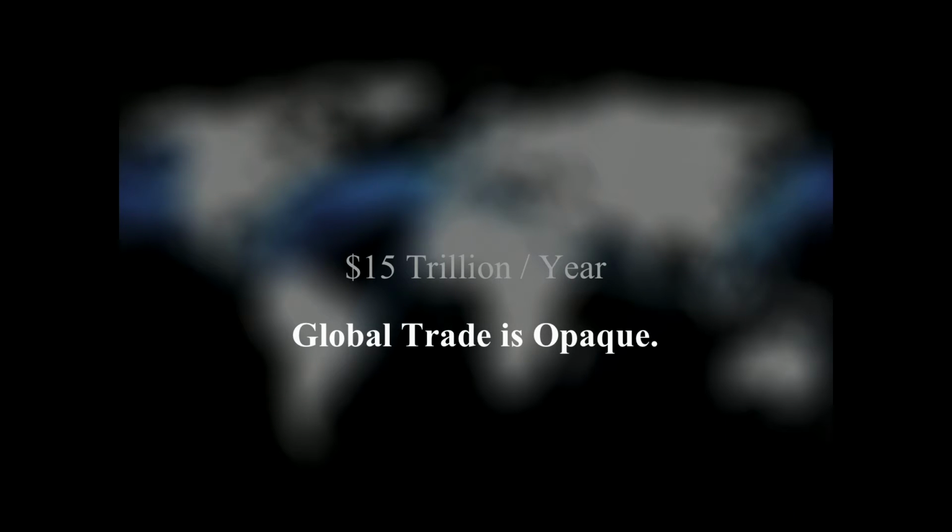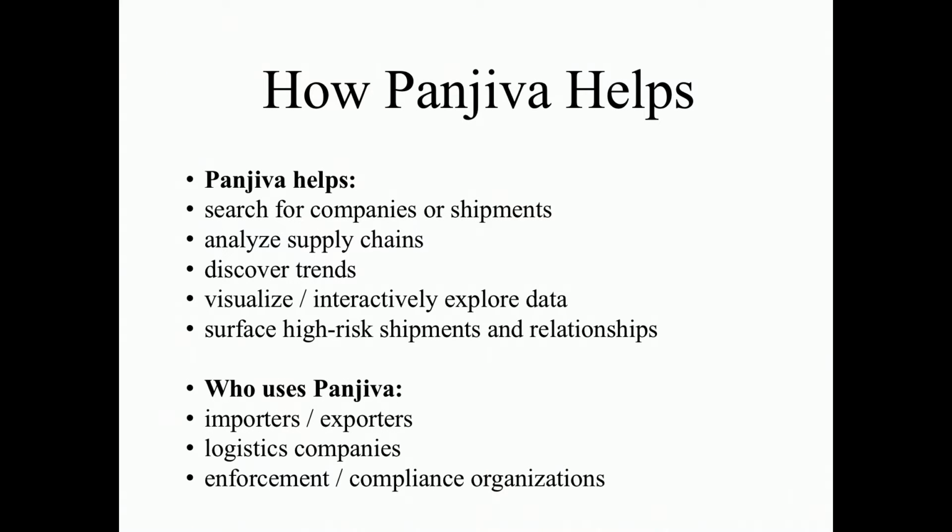So what does Panjiva intend to do about this? Panjiva's mission is to bring transparency to the global trade industry, to increase the benefits, to reduce the risks, and to deliver data-driven analysis and tools and answers to the global trade community.